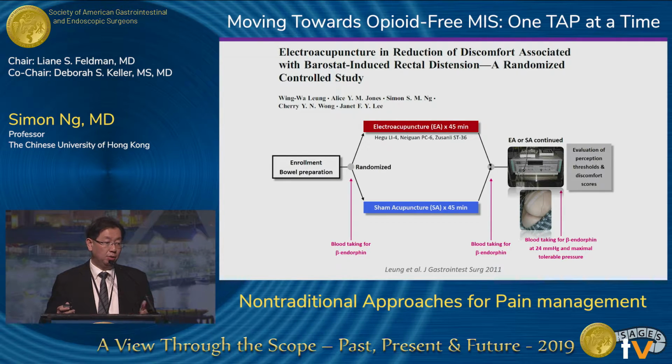We enrolled a cohort of patients after bowel preparation, and the intervention group underwent 45 minutes of electroacupuncture, with the acupoints used listed here. According to Chinese medicine theory, these acupoints are relevant to the treatment of abdominal pain. The control group was randomized to sham acupuncture. After 45 minutes of acupuncture, these patients underwent phasic isobaric rectal distension using the electronic barostat device. The primary outcomes were the pain threshold and pain scores, and at different time points we also measured the patient's blood for beta endorphin level.